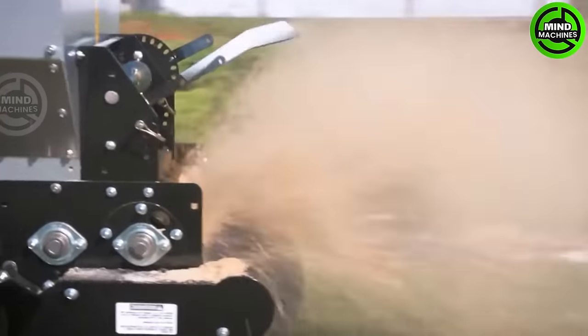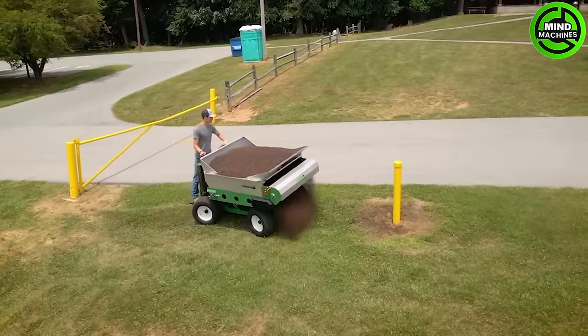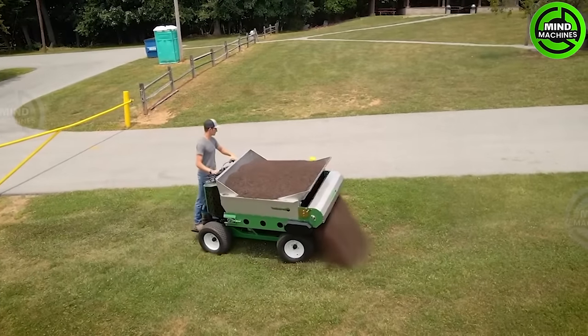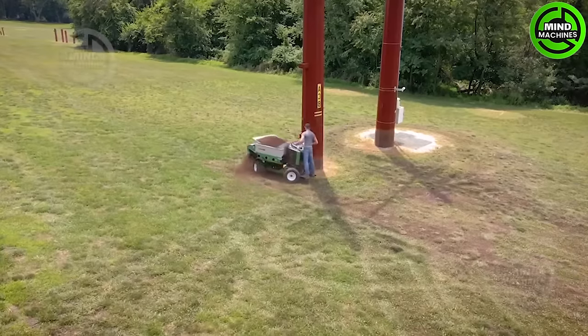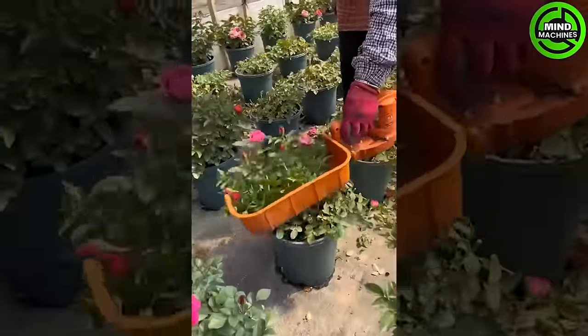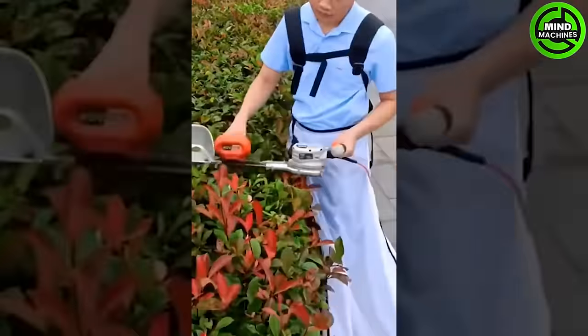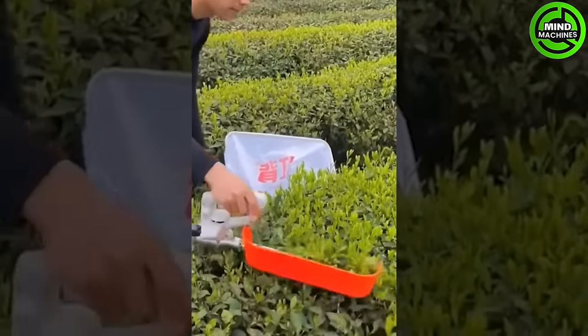Providing nutrients to the soil is incredibly important to prepare for the next growing season. That's also the reason this machine was created. For the beauty and freshness of flowers in the future, pruning these trees is one of the essential steps.